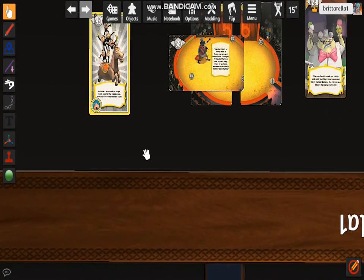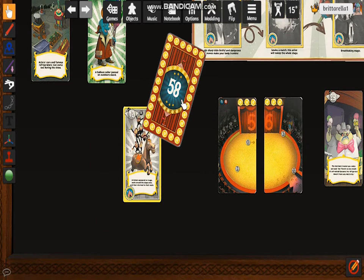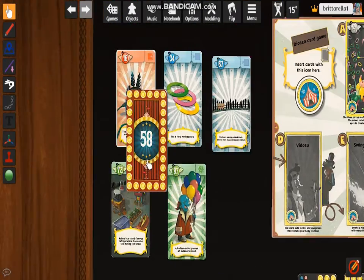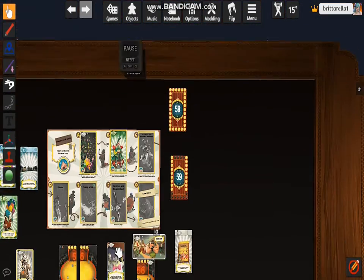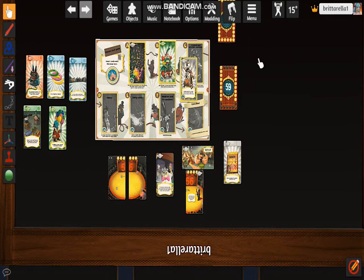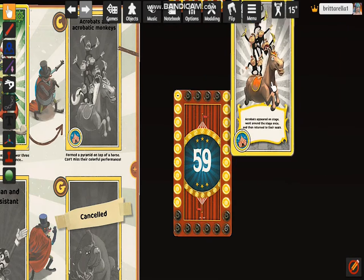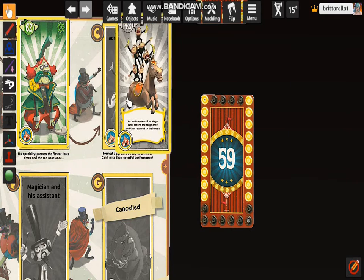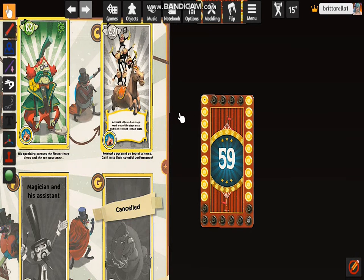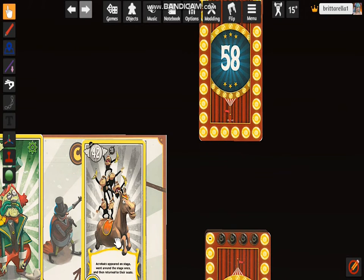So what we have here, we have the monkeys. And I gotta discard this card. So let's flip it over, rotate, and then put it in the discard pile, which is up here. Then we're going to place the monkeys here. Now this one right here is a little bit tricky, because what it says right here is to form a pyramid on top of a horse. Can't miss their colorful performance. Which I'm assuming you have to look at the card in order to figure things out. So we got three bananas and we got six monkeys. And one horse, of course.